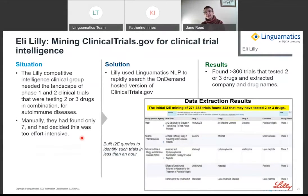This was just a very simple one, thinking about mining clinicaltrials.gov for clinical trial intelligence. This is something that many of our clients are working on, to pull out how other people are designing studies. How are they doing inclusion and exclusion criteria, patient selection, those kinds of things. So the Lilly Competitive Intelligence Clinical Group wanted to get the landscape of phase 1 and phase 2 clinical trials testing 2 or 3 drugs in combination for autoimmune disease.